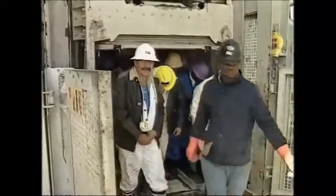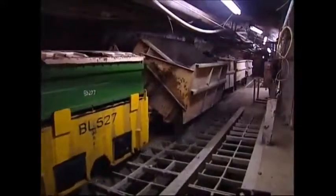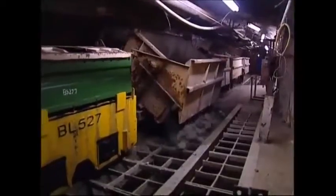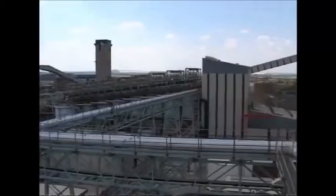At the end of the miners' working day, it's time for them to evacuate the mine. And once they're safely above ground, the explosives are detonated. The next day, 9,000 tons of rubble is dropped onto a conveyor belt that carries it to the surface, and from there a train takes it to this processing plant.